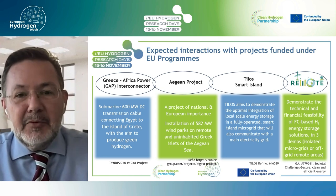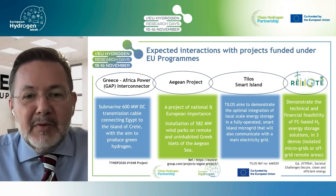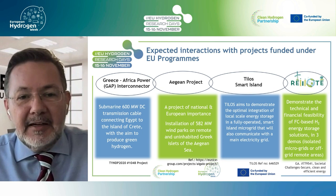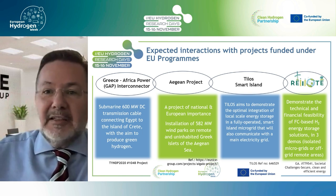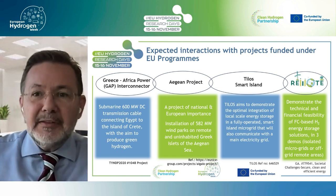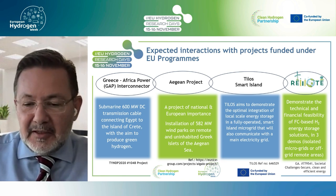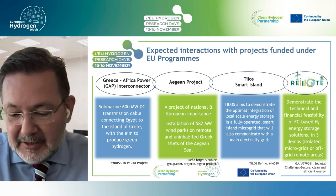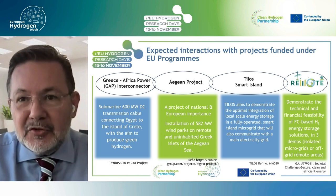The same applies for the Aegean project, where Unisys is planning to install 582 megawatt wind parks on remote and uninhabited Greek islets in the Aegean Sea. And the Tilos Smart Island became autonomous with a wind turbine, solar PV, and energy management system, which is ideal for small energy-dependent and autonomous communities. And the remote project, which acts as an energy storage solution.